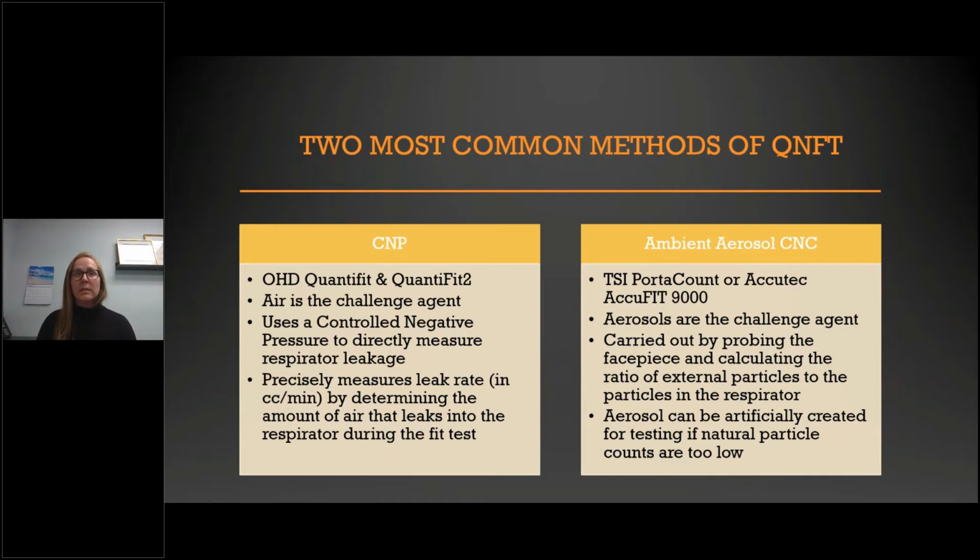So CNP is going to use pressure to challenge the seal, and therefore air is our challenge agent. It measures the leak rate of that air in cc's per minute, and CNC is going to use aerosols that are present in the ambient air to challenge the seal. If your ambient aerosol counts are too low, then you can artificially create them, and the ratio of the aerosol concentration found inside and outside of the respirator is calculated.